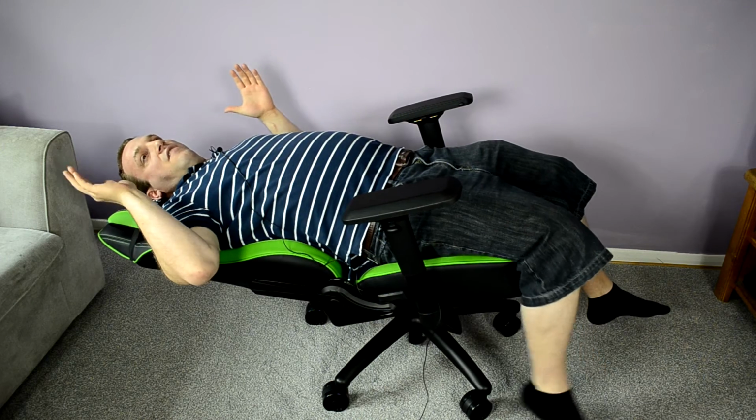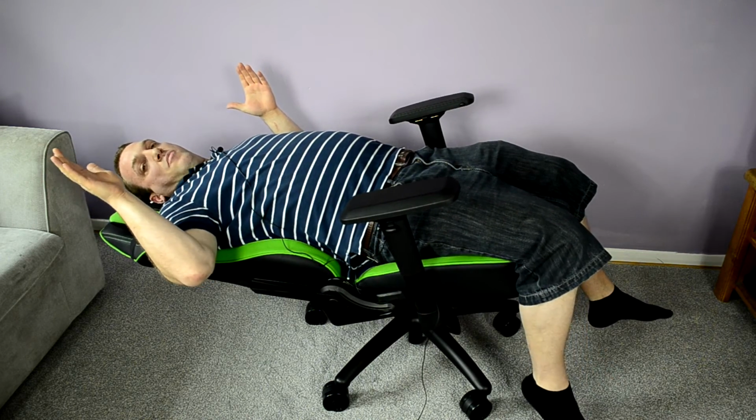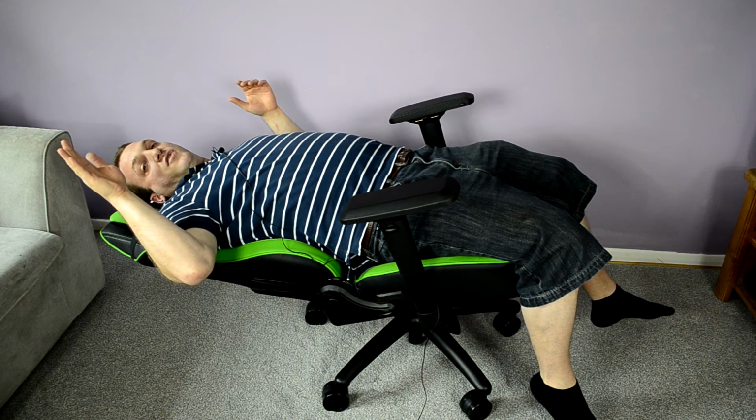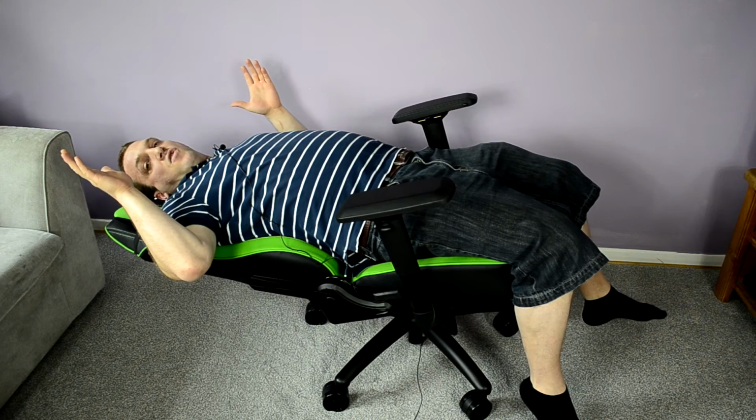Now, in saying that, if you're not sitting in it properly or you're messing about a bit, it may still be possible. So make sure you're being careful when you recline all the way back and not horsing around, and you should be good to go.